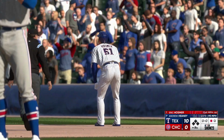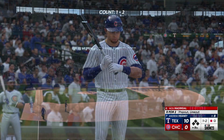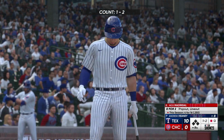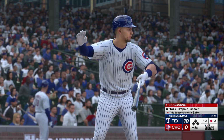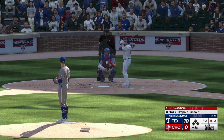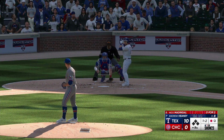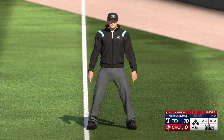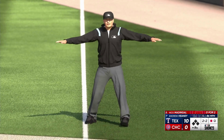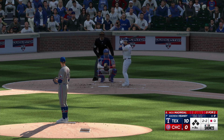Now batting, third baseman, Nick Madrigal. Here's Nick Madrigal. Here's a 1-2. Madrigal started after it, tried to hold up. Now a look to first. No swing. Earl Hendricks with the call.